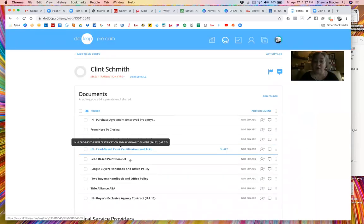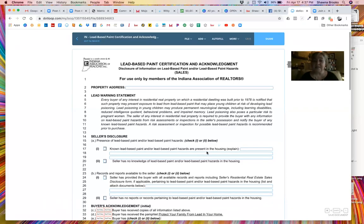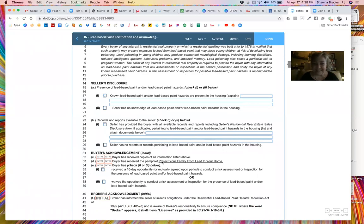And then if by chance you happen to make an offer on a home that was built prior to 1978, there is a chance that the home might have lead-based paint in it. So a lead-based paint disclosure is something else that we would be signing. And on this one, the seller only has to answer 2 questions. The first one is yes, they know of lead-based paint in the home, or no, they do not know of lead-based paint in the home. Or question number 2, the seller has records of lead-based paint, or the seller does not have records of lead-based paint. So this form is a little less intimidating.